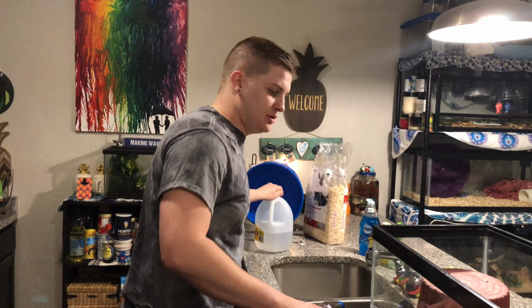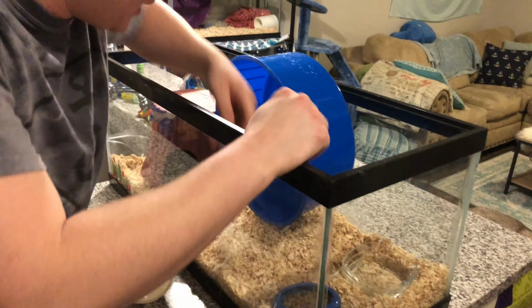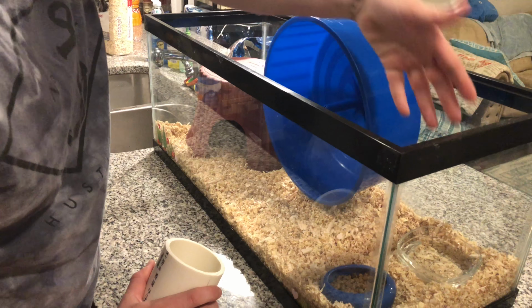Another thing we need is a wheel. So we're gonna go ahead and add that in. They sleep, they eat, they poop, and they run. That's all they pretty much do.